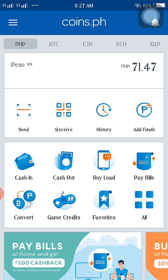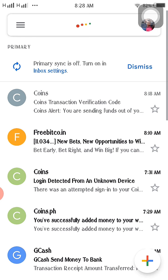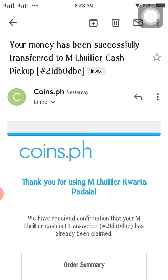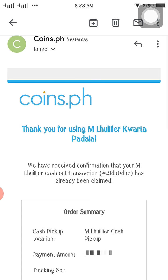And then last week nakapag-send na pala ako sa family ko. So I'm gonna show you the message from Coins.Ph once the money was claimed. Let's check my email. So here it is. Your money has been successfully transferred to M Lhuilier cash pickup. Thank you for using M Lhuilier Kwarta Padala. We have received confirmation that your M Lhuilier cash out transaction has already been claimed.